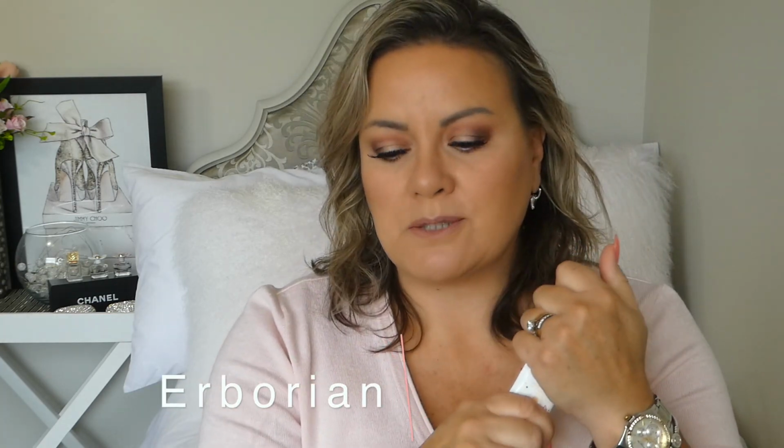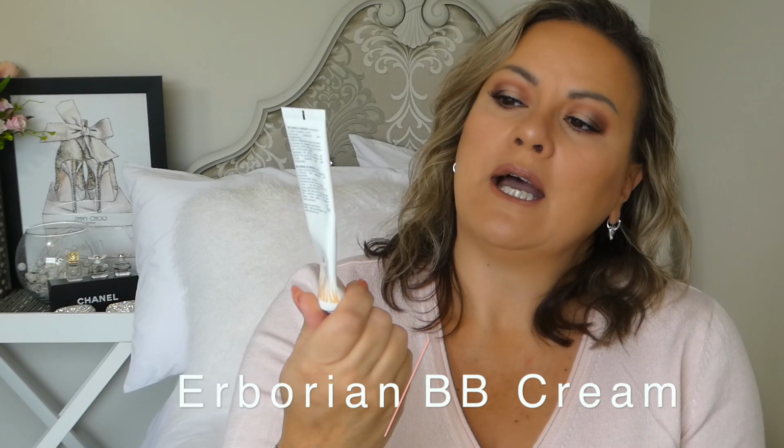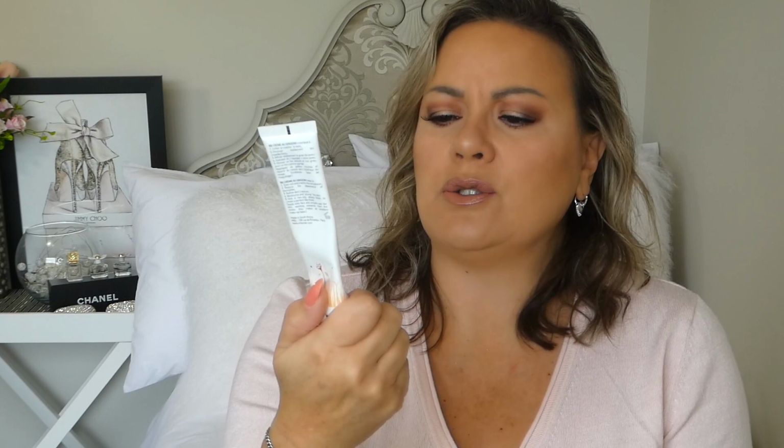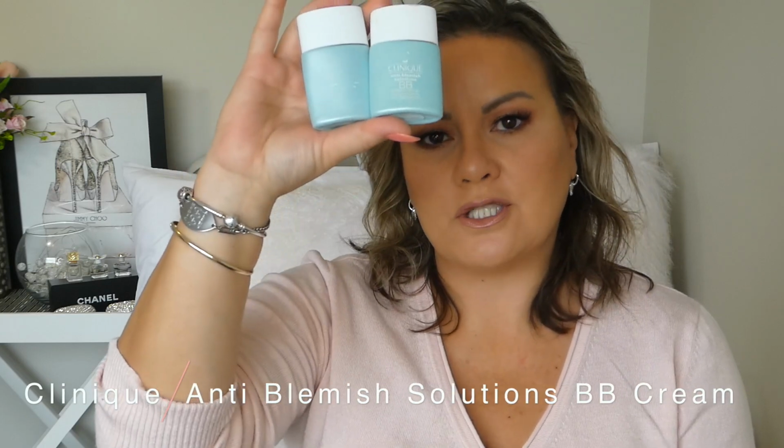A BB cream that I really enjoy, but I probably won't repurchase because I want to stick to my core favourites, is the Arborium BB cream, and this comes in very limited colours. I've got this in the colour Diore, and it is quite a thick formula, very good coverage for a BB cream, and it has an SPF 20. I do really enjoy it, but I don't think I'll repurchase that after using it, because my choice would be the Supergoop. Another CC cream that I really enjoy is the Clinique Anti-Blemish Solutions BB cream.